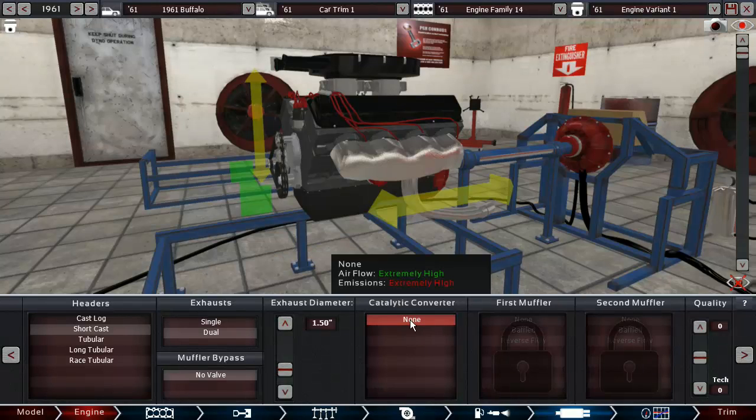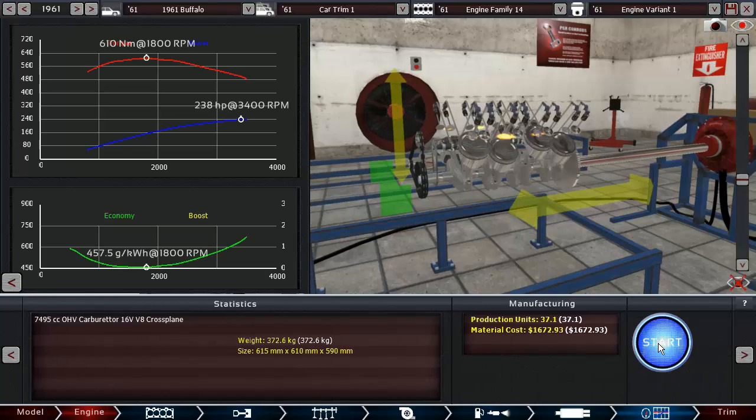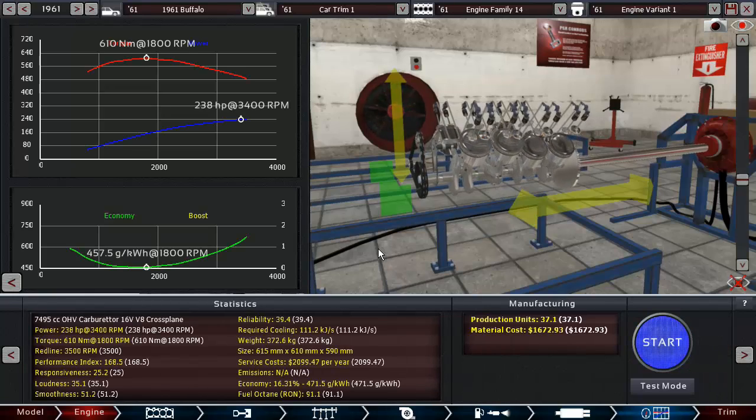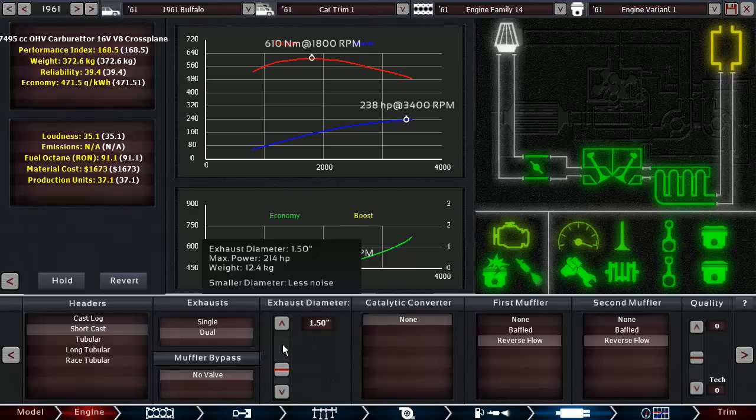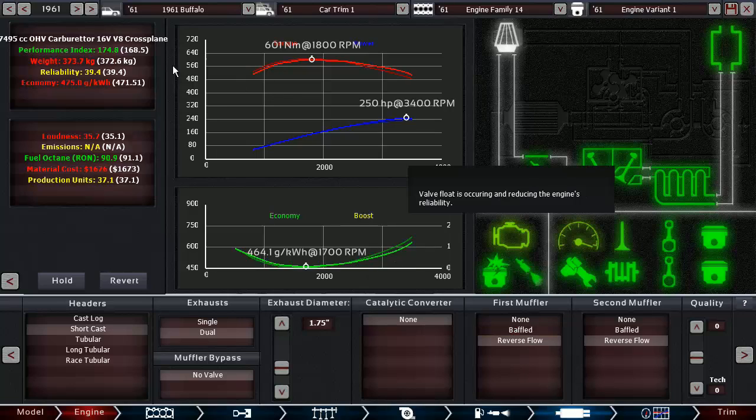2 rear rough sort of flow mufflers, 238 horsepower actually. It's more than I expected. 250 even. Yeah. Pretty nice. We got a little bit of valve float even at the 3500 RPM rev limit. That's ridiculous. But overall actually the reliability is not that good. 39.4.